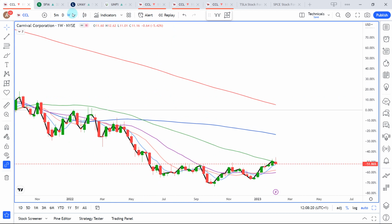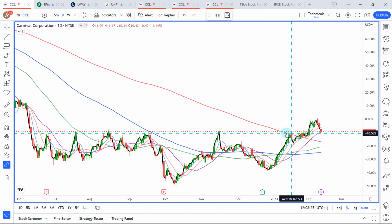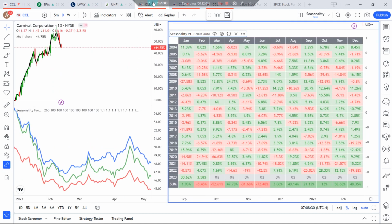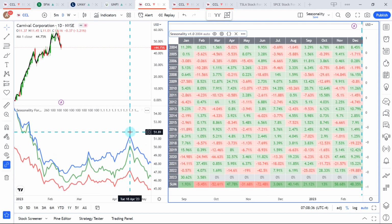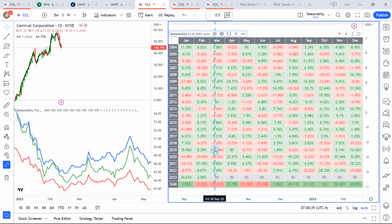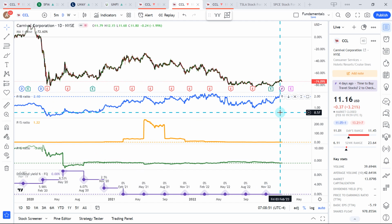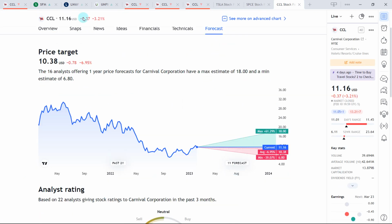Resistance from the green 50-week moving average, which is bearish. We have recently broken out above the 200 daily moving average, potentially finding support on the 20-day. Seasonality is really good though, from the 14th of February here to the left, usually pretty bullish. But March, looking in the table view, it's messy. Rather messy month indeed. Price book is pretty high. It's at a resistance, one could say. The analyst price targets, yeah, to the downside.